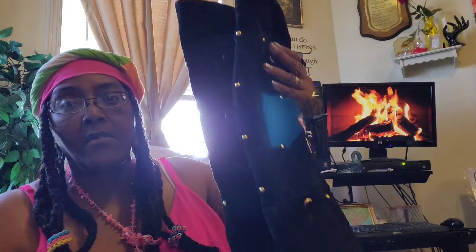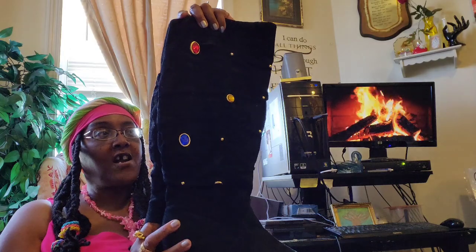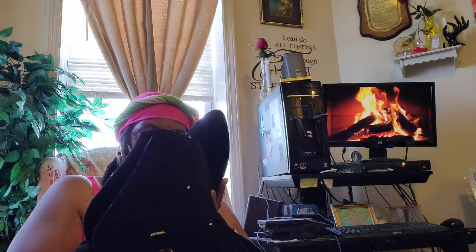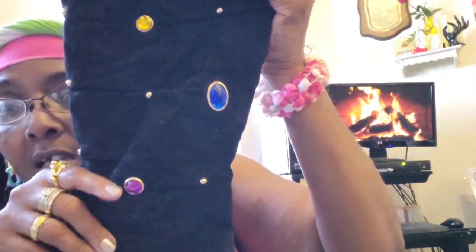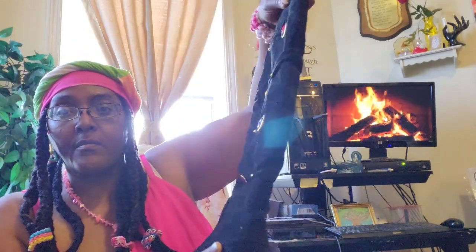Check out these boots, y'all. These are suede leather boots. Woo! Suede leather boots with the rhinestones. All the rhinestones intact. Okay, it doesn't say under the bottom. Let me see how it's wearing on the inside. Well, here they are. I'm going to get just one so y'all can really see the details, see if the name is there. It says genuine leather, though. It's suede leather. Look at all the pretty rhinestones. Got pink, blue, yellow, red. On both sides, and studs in the front and on the side. Look at this boot, y'all.